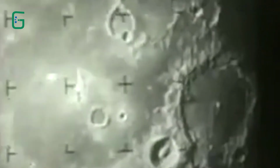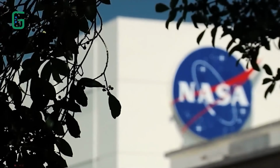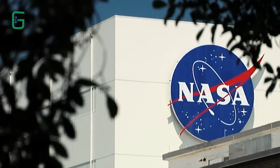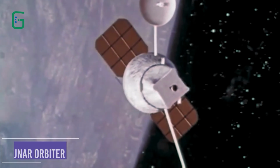The far side was targeted on April 26, 1962, but the probe failed to send back data. The most detailed early survey was by the National Aeronautics and Space Administration's Lunar Orbiter Program from 1966 to 1967, with Lunar Orbiter 5 providing most of the far side coverage.